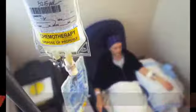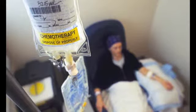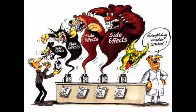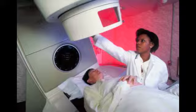There are treatment options for Hodgkin's lymphoma. One is chemotherapy. Chemotherapy is when chemicals are used to kill the lymphoma cells. Chemotherapy can be taken in pills or through veins. Side effects may occur based on specific medications, although it's typical to find hair loss and nausea as some side effects of chemotherapy. Chemotherapy can sometimes be combined with radiation in early stages.